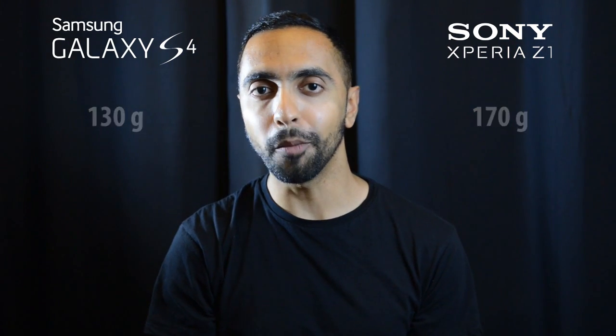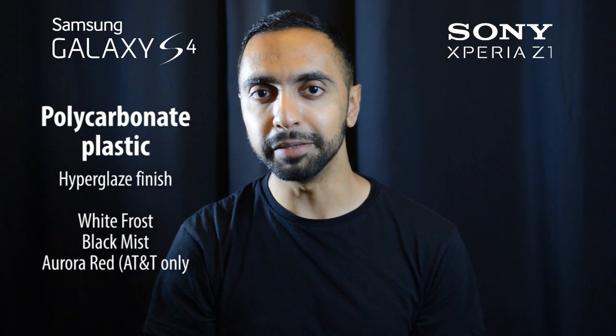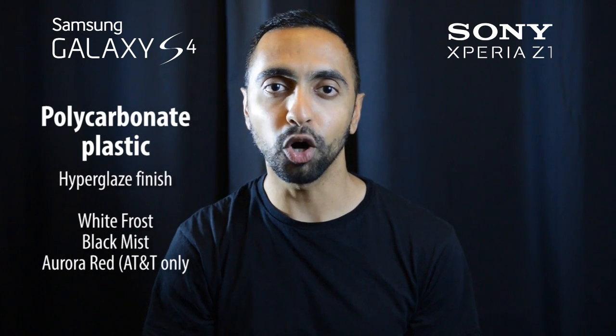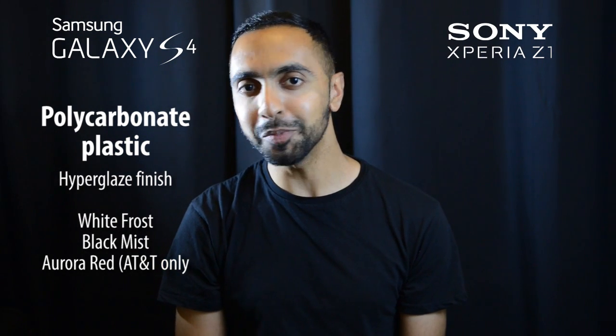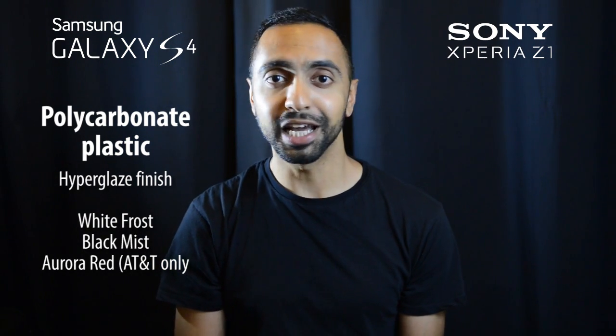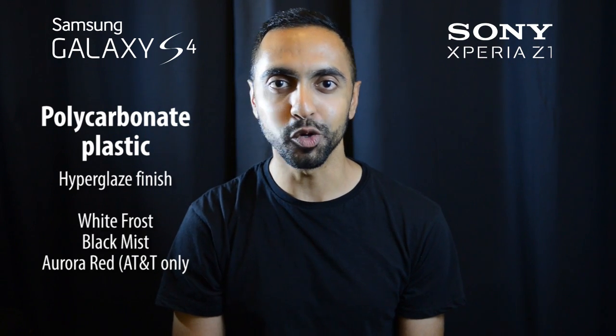Now, the reason for the compact size and the weight does come down to the build quality. The S4 does have that polycarbonate plastic build, which does keep that weight down, and some people don't mind it, some people don't like it at all. Personally, I just have my S4 in a case, which isn't too much of a problem for me.